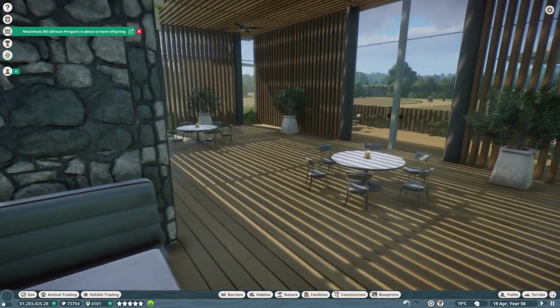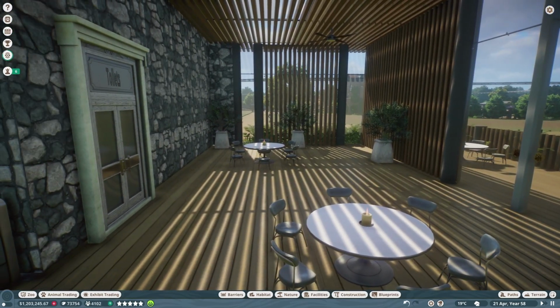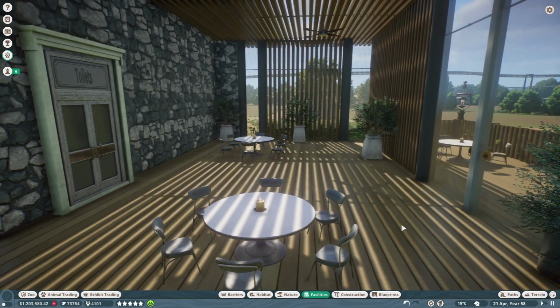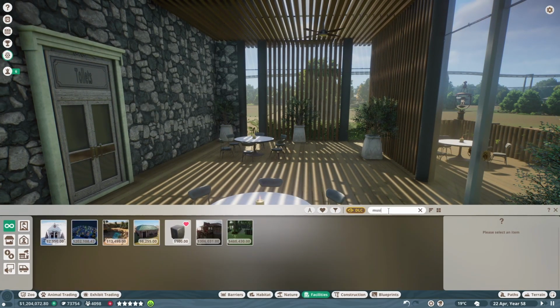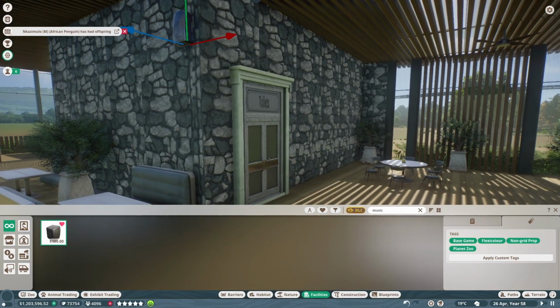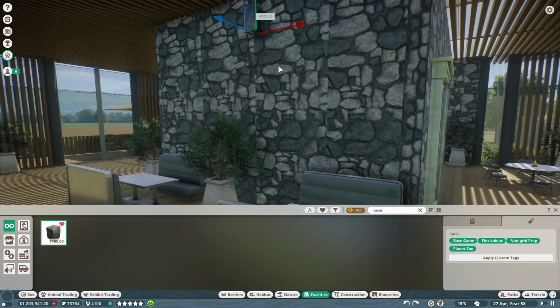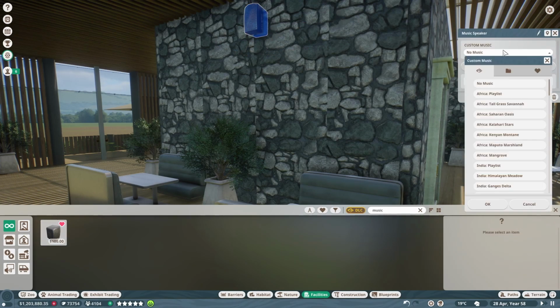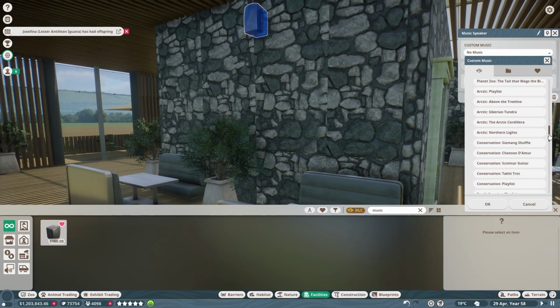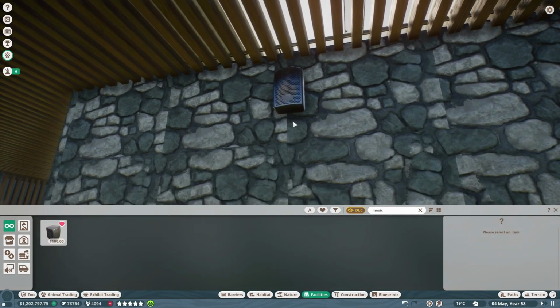So nothing too amazing decoration wise. I've just kept it very clean. What I did also want to do is maybe put in some music. The music is ridiculously loud in this game, isn't it? Maybe we'll just have 1 in there so it's not really loud. And then let's select, is there a conservation playlist? Oh, there is. So let's do conservation playlist. Oh, there you are, that's not too bad.